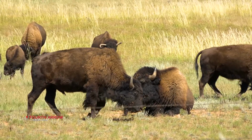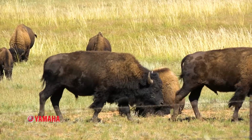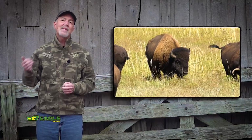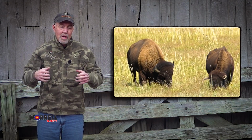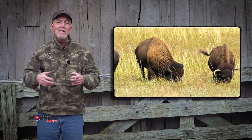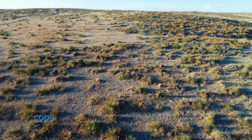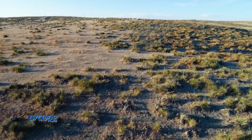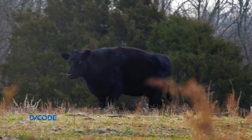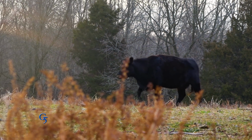Once again, we reflect back to the buffalo moving across the prairie. They ate, trampled, and moved on. They didn't stay in the same place. And there were so many buffalo in that herd, it was almost like mob grazing. What they didn't eat, they trample. But when cows are let in a fairly large pasture, they eat the best close to the ground, and they keep coming back to it day after day. Hence, they get many more parasites than cattle that are mob grazed and move frequently.